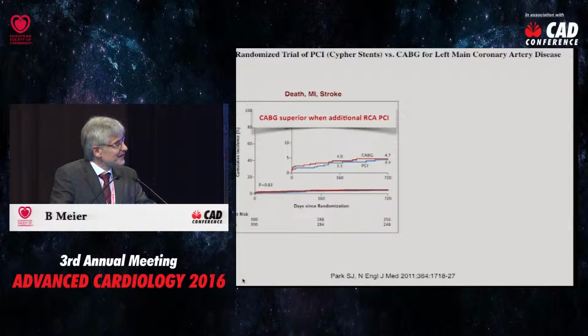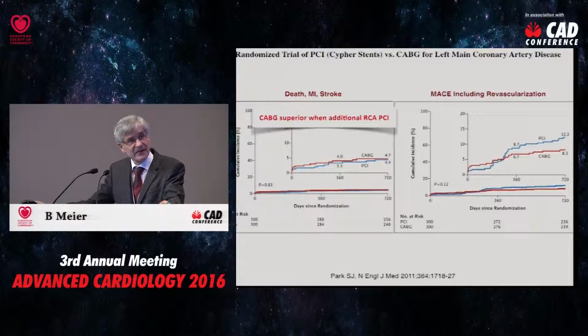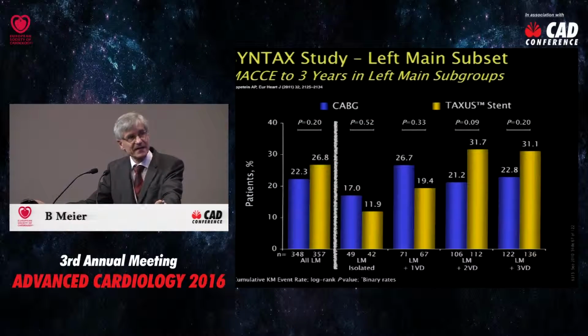I wouldn't go that far to say every right coronary artery lesion excludes a patient from PCI if there is a left main stenosis, but certainly treating the other vessel is dangerous. If you just do an additional circumflex, it's already in the risk of the left main, but the right coronary artery adds another risk. And of course, if you look at the revascularization risk, surgery is doing better than PCI because it has a more complete, more definitive type of revascularization.